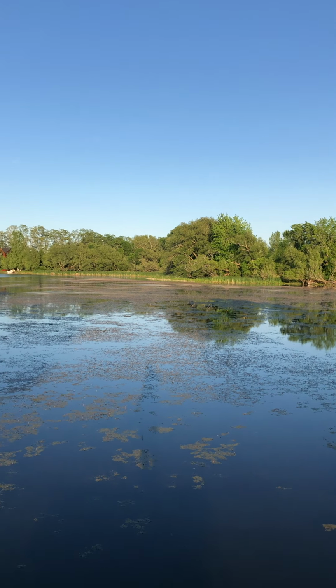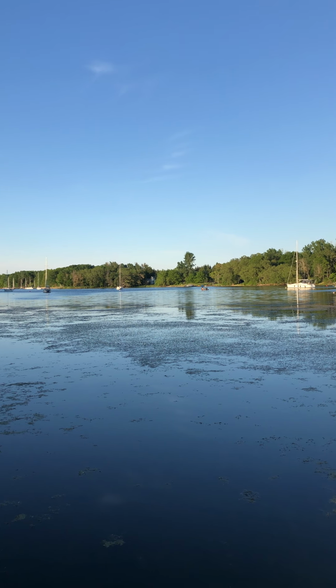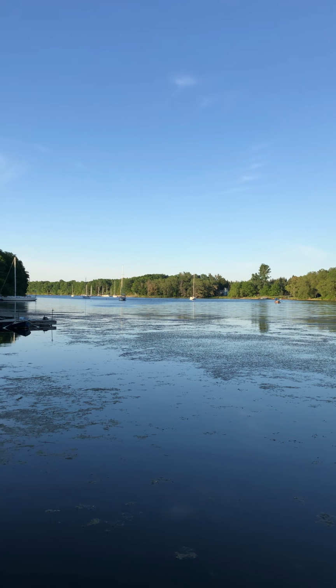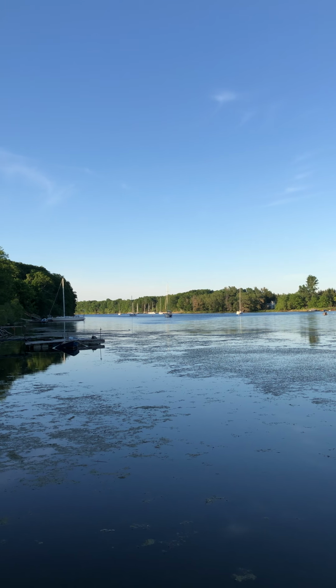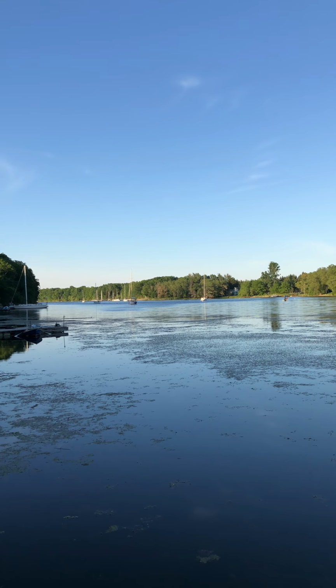Really pretty. I don't know if it's the time of day, but it's not buggy at the moment. The boats. I come out here with a friend on a boat and jump in and swim in the summer. It's one of my favorite spots, Springer's Cove. And it appears that we're at maybe like a third or a half of the amount of boats that are normally there. So there would normally be a bit more boats.